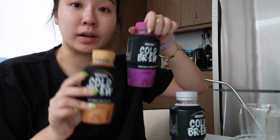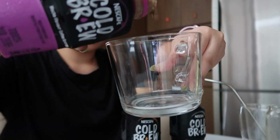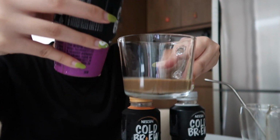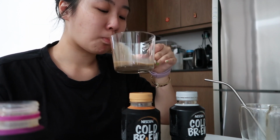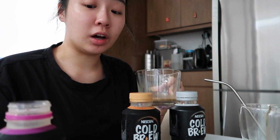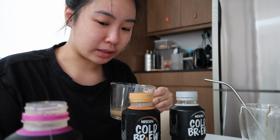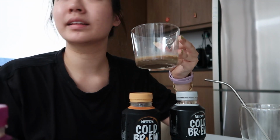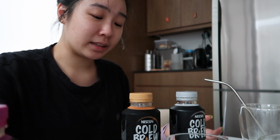I'm gonna try the mocha because a lot of people say the mocha is nice. It's a cold brew mocha. Oh, this is a lot sweeter. It's more like a chocolate milk than mocha though. 4 out of 10, but the taste overall is quite nice. Just that it tastes like 3-in-1 coffee, so totally not up my alley.